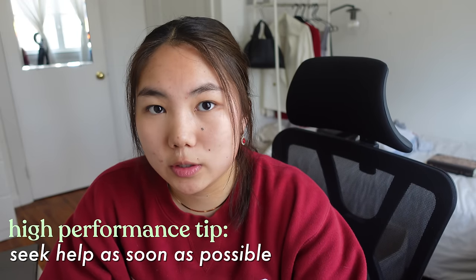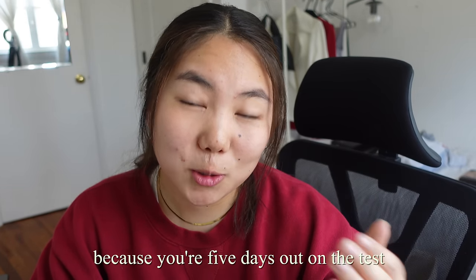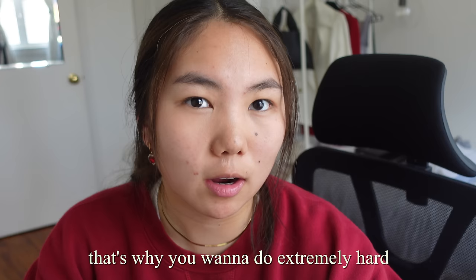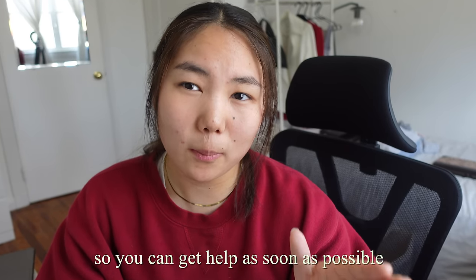So what do you do if you can't fill the gaps of knowledge independently? And there's no shame in this. I struggle with this sometimes, and I have a tutor that is my go-to when I just really need help on something, because sometimes rereading the textbook won't help if you genuinely don't understand the textbook's wording. So seek help as soon as possible with the tutor or the teacher. But again, because you're 5 days out on the test, you have room for tutoring sessions, which is the best part. That's why you want to do extremely hard problems early on, so you can get help as soon as possible.